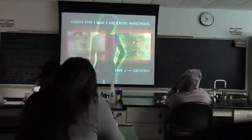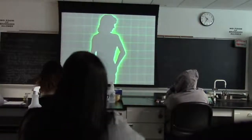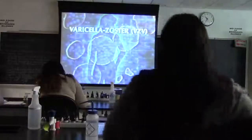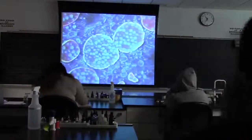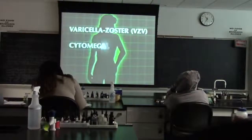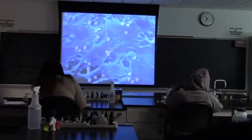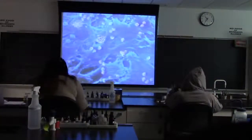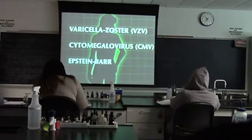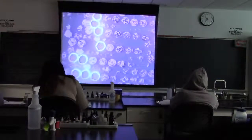Three other human herpes viruses are in the same family, but cause different infections. One, varicella zoster virus, VZV, is responsible for both chickenpox in children and shingles in adults. Another herpes virus is cytomegalovirus, CMV, which primarily causes disease in newborns and patients with severely depressed immunity. The third, Epstein-Barr virus, EBV, is the most common cause of mononucleosis.